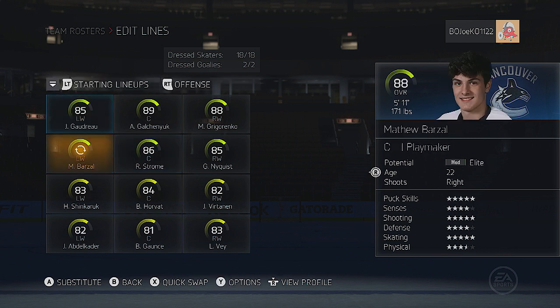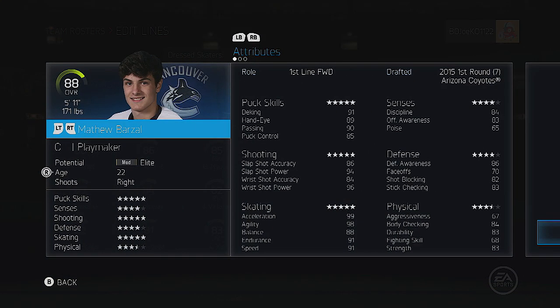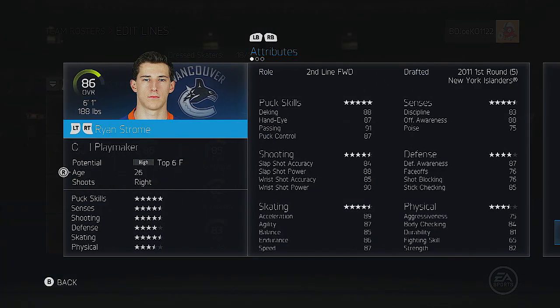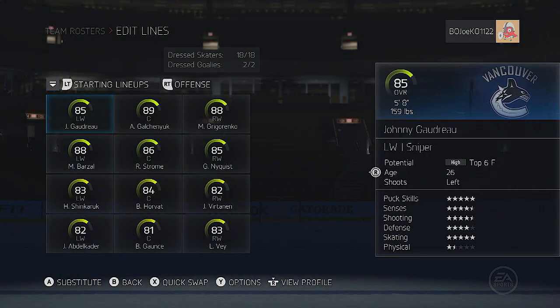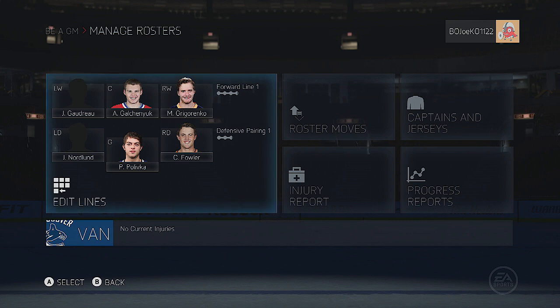I'm going to switch Gaudreau and Barzal up for a quick minute. Because Barzal seems to be getting assists, so let's put two playmakers there with Nyquist, because Barzal's got some good defensive stats as well. Let's see if we can swap those guys around, and let's see if that'll make a change. We'll move Johnny Gaudreau up to the first line. We'll see if that can change up the second line a bit.